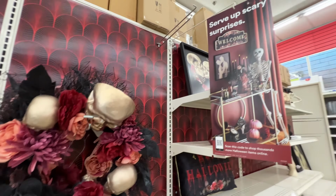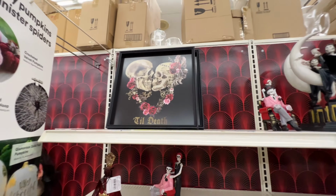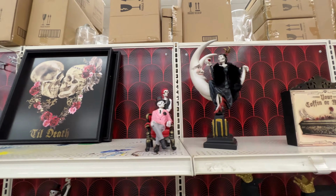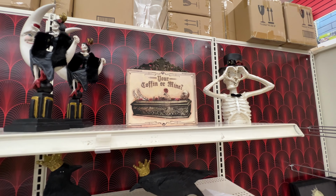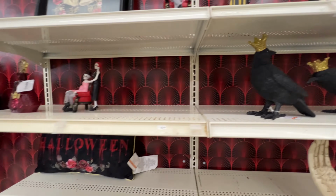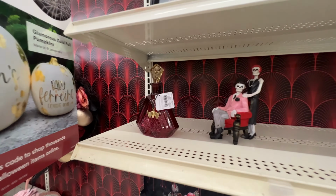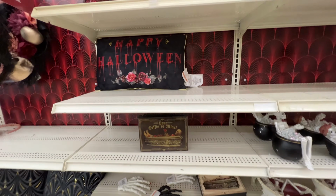They look very expensive, but they're probably not too bad, especially not when you compare it to the Grandin Road that we just saw, where the first wreath we looked at was $385. So it makes me feel a little bit better, even if I'm only spending $30 or so on a wreath. Love that little jar there.